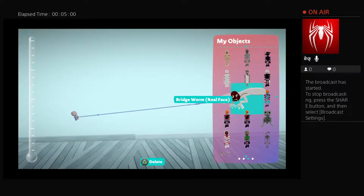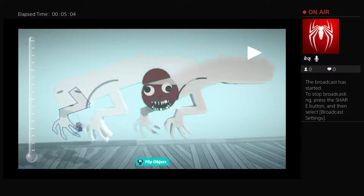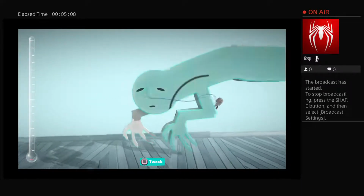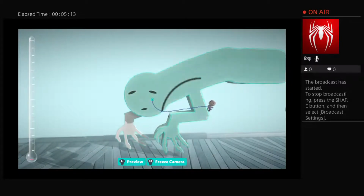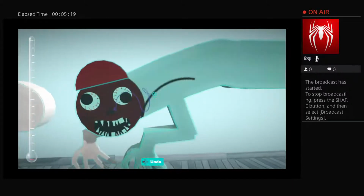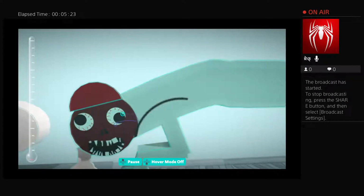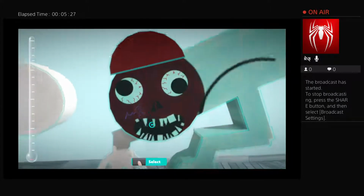Then we have Bridgeworm Real Face and Bridgeworm Fake Face. So this is what Bridgeworm's fake face is, and he pretty much flaps it up to show his real face. That's what this little black line here is. He can fold up that entire part of his body to show his real little fleshy, gross face that you can see right here.